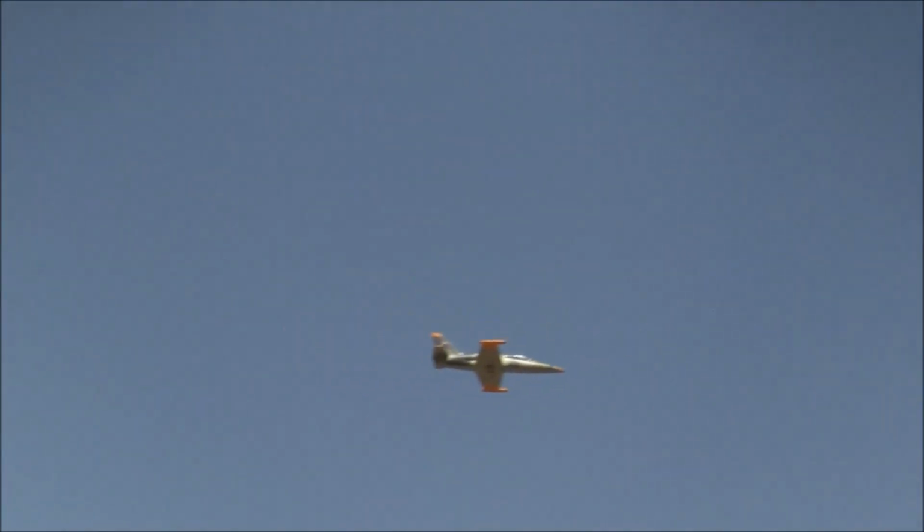Turned out to be a beautiful day today. It's in the 80s, probably mid 80s. About a 7 mph wind right down the runway. Kind of hard to beat that.